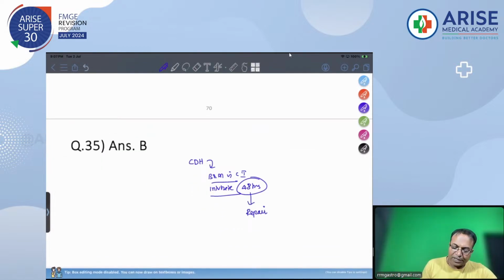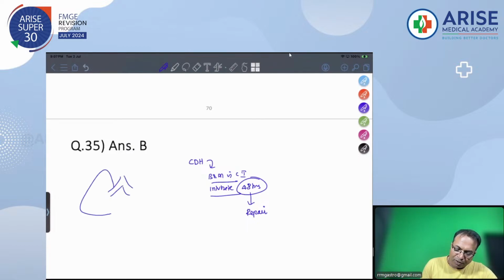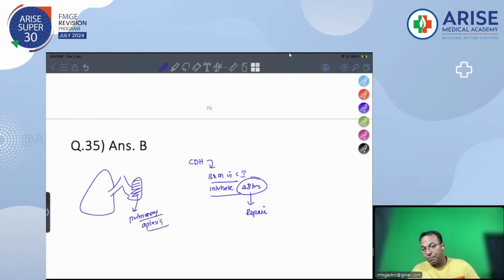So prognosis of the patient depends upon the diaphragmatic hernia. Sometimes it can be associated with pulmonary hypertension, that is wrong. Pulmonary aplasia, the lung is not developed, is a major issue in these patients. Aplasia or hypoplasia. Prognosis of patients of congenital diaphragmatic hernia depends on pulmonary hypoplasia.